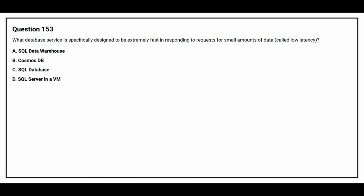Question number 153. What database service is specifically designed to be extremely fast in responding to requests for small amount of data, called low latency? Option A. SQL Data Warehouse. Option B. Cosmos DB. Option C. SQL Database. Option D. SQL Server in a VM.